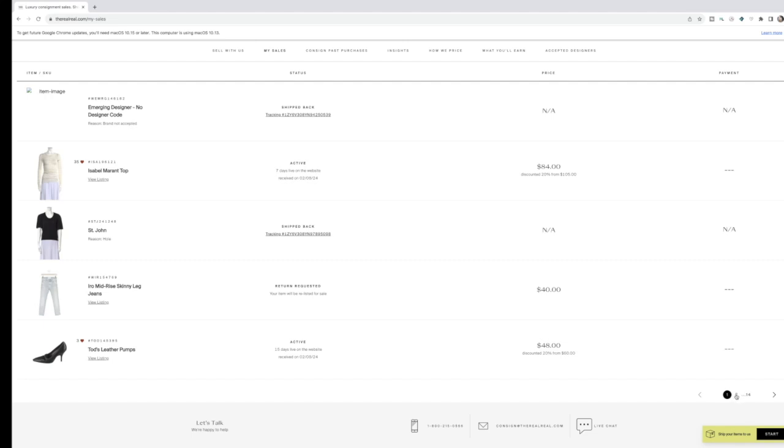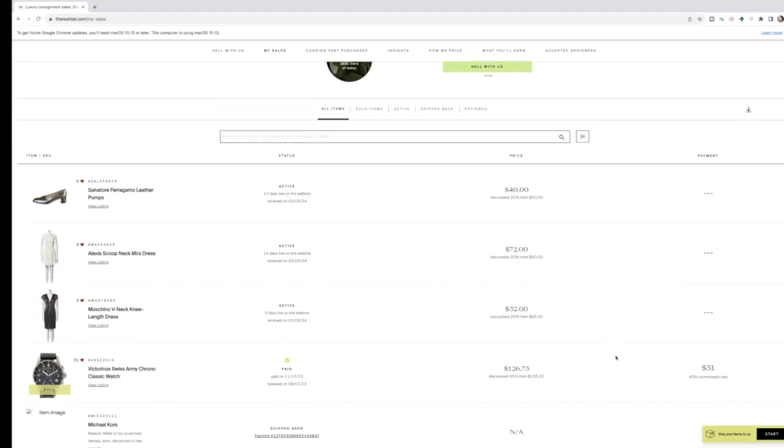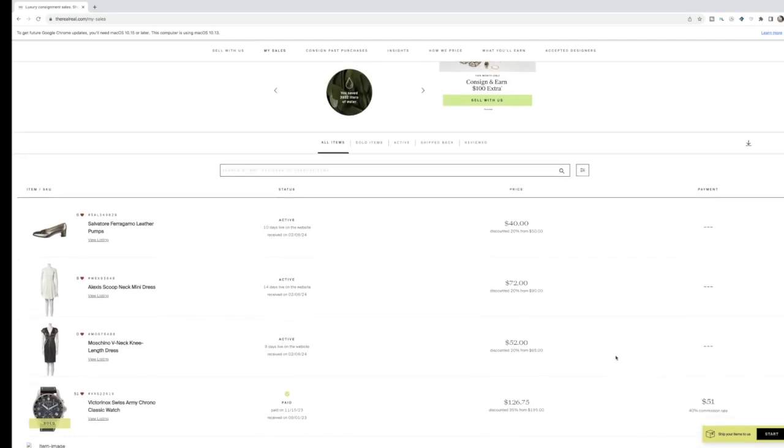Any items that they price under $100, you only get 20% commission on, which is very, very low. I'd rather send these high-end items to even ThredUp, I think, because at least at ThredUp, you will receive a much more fair commission. I feel like the commission rate is just crazy low.